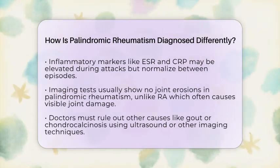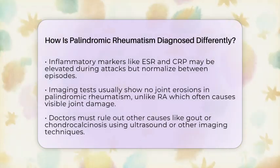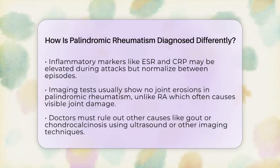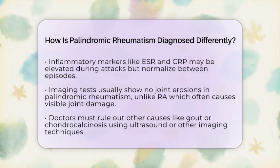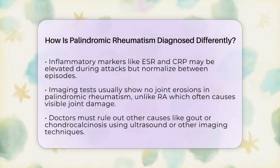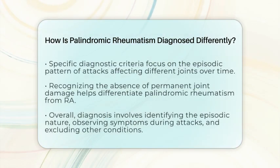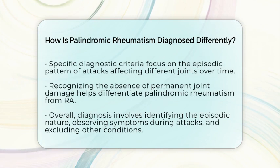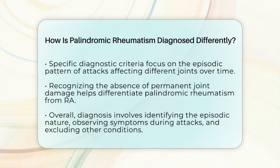Because palindromic rheumatism shares features with other joint conditions, doctors must rule out gout, chondrocalcinosis, or other causes of recurrent monoarthritis. Ultrasound or other imaging techniques can help exclude these conditions by showing whether there is active inflammation or other abnormalities. There are specific criteria used to diagnose palindromic rheumatism, emphasizing the pattern of brief, recurrent attacks affecting different joints over time, with no evidence of joint erosion on imaging. These criteria set it apart from rheumatoid arthritis, which involves chronic, persistent joint inflammation and damage.